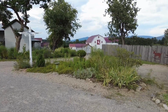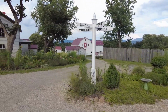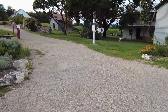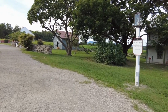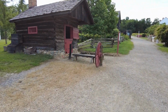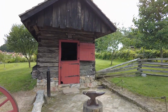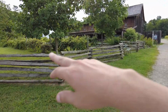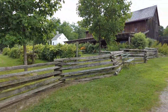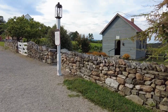Okay. Walk around the village. Wow. Yeah. It's a preserved village area here. So that's kind of cool. You get to see pretty old stuff. Blacksmith. 1850. That's pretty old. Got some grapevines. African American Regular School, 1885.